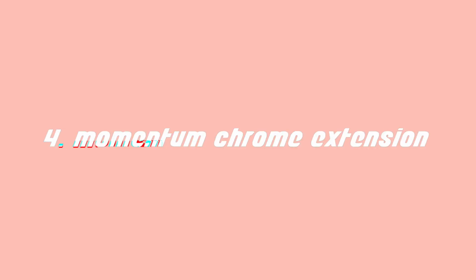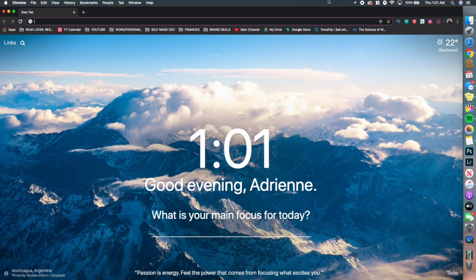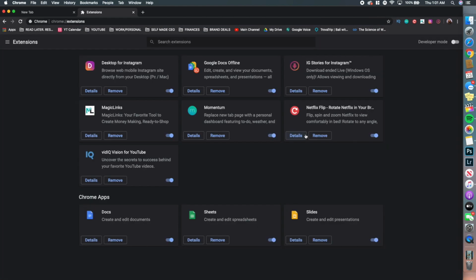Next is the Momentum Chrome extension. So this is basically the first opening screen that comes up when you open Chrome. I get questions about this all the time. Basically, it has the time and you can customize a message for yourself. And the background is always a beautiful picture of the earth. It's always not my favorite picture when I choose to show this in a video.